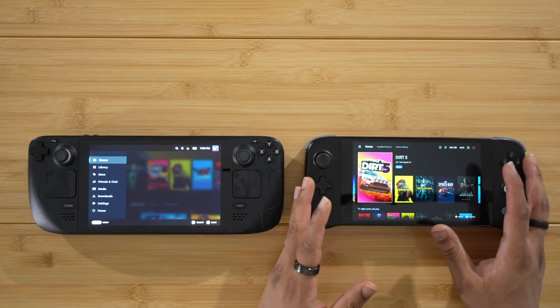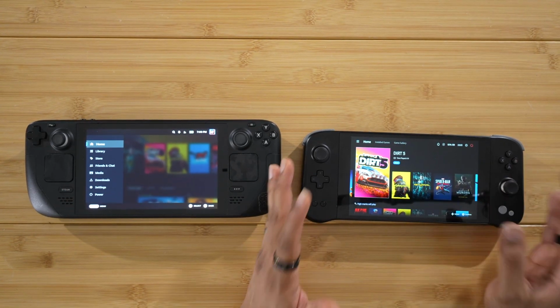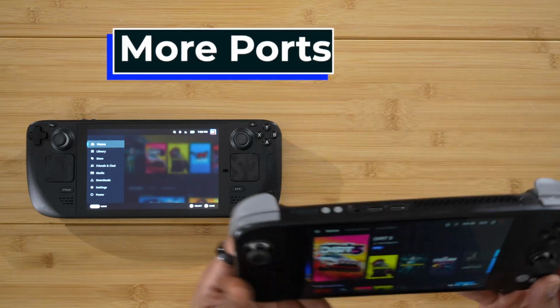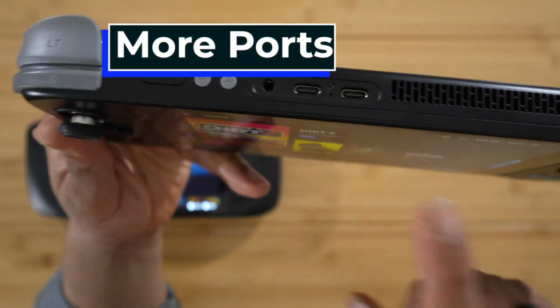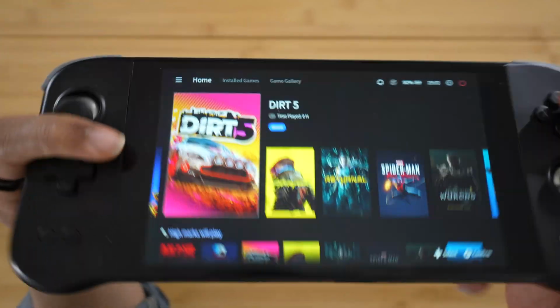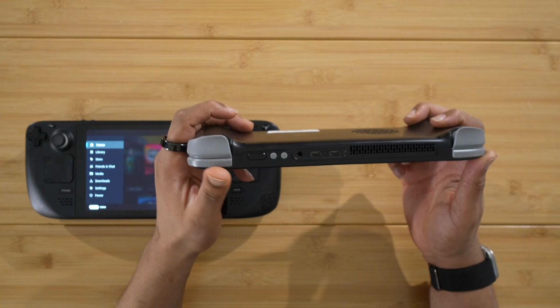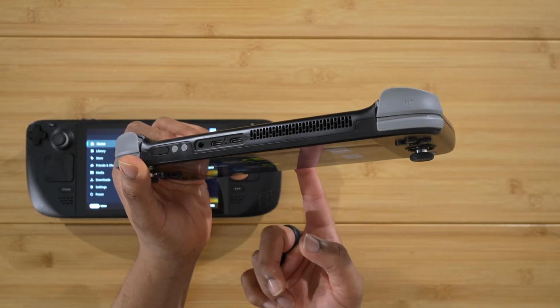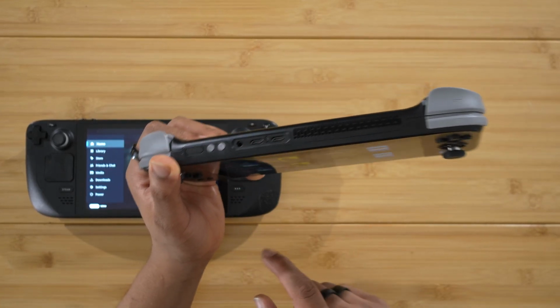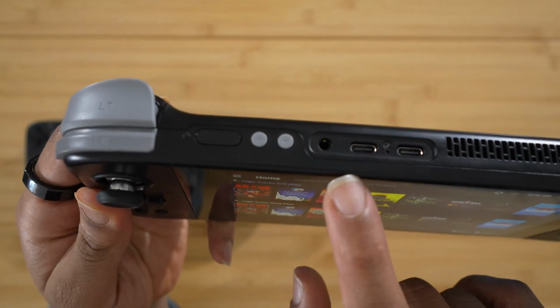Now, another thing that I think really is a win for the Ayaneo Next Lite is the ports. It is 3 times the ports of the Steam Deck. We have 2 on the top, USB-C, USB-C of course, and then another USB-C on the bottom here. That's a total of 3 USB-C ports. Now, one on the top and one on the bottom can both be used for charging and data, and then the one closest to the headphone jack is just for data.